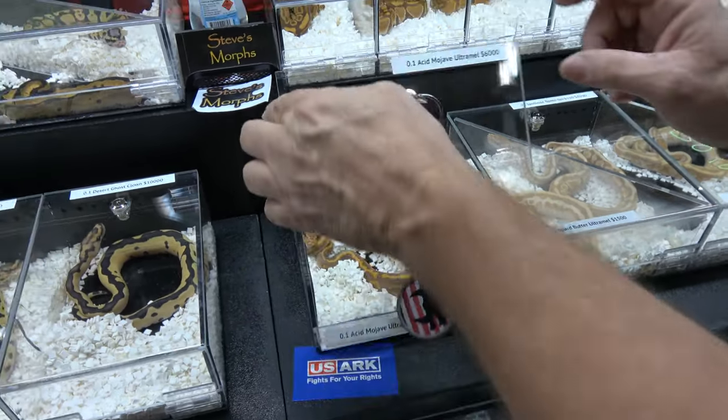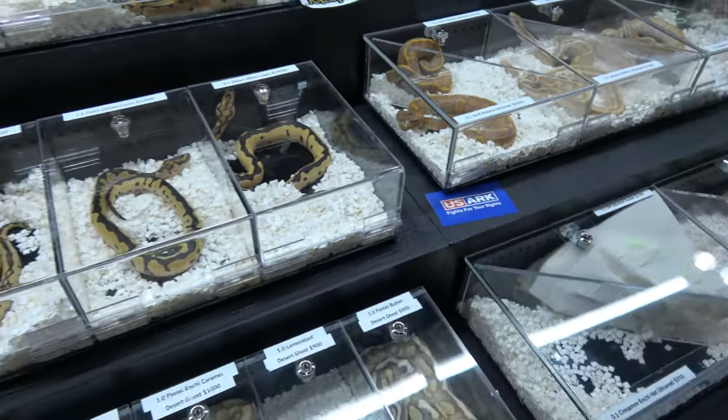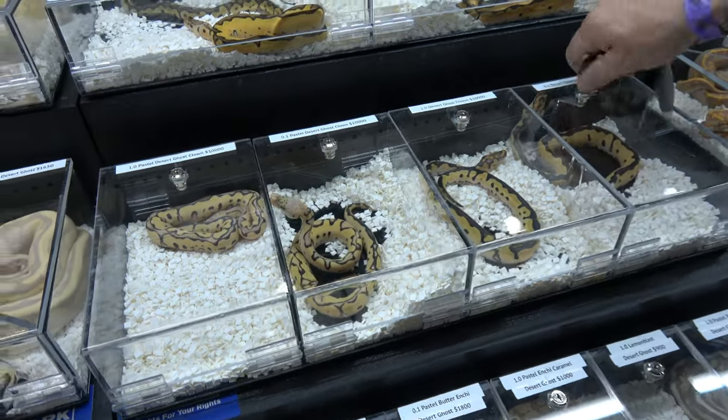Get that? You know, people are going to love that one, right? People are going to look at that one. That one eats really well. We've got a bunch of Desert Ghost clowns, like the ones that eat well like that, right?